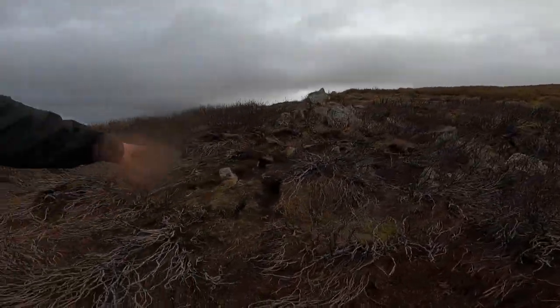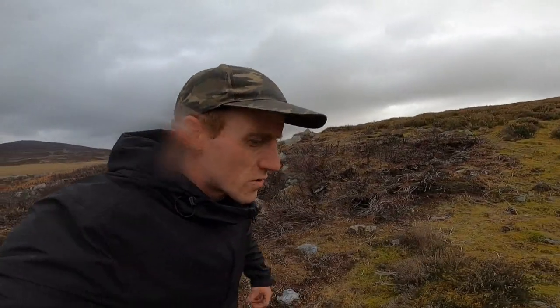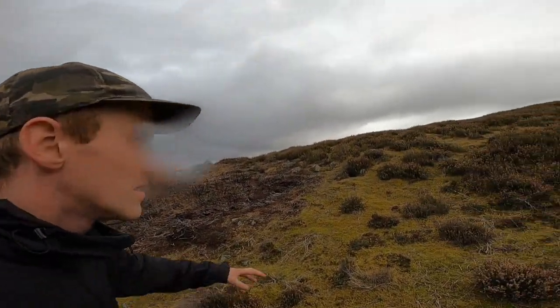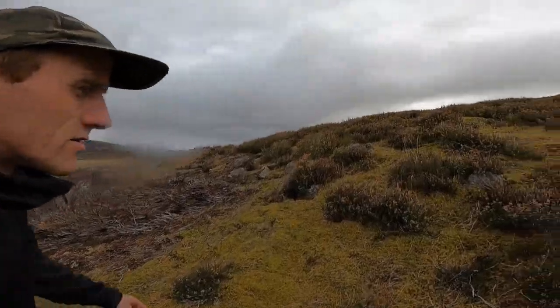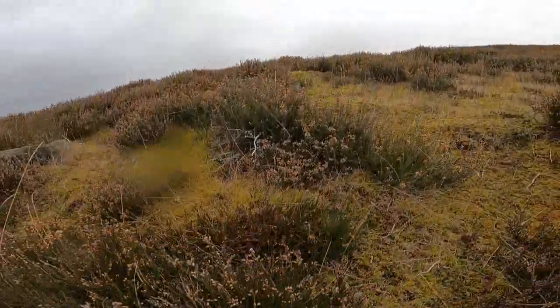You can see here where the heather's been burnt, and that's what they do for the control of the heather on the hills, and also for the game birds, because they need to eat the seed of the young heather rather than the old, overgrown stuff. It gets straggly and rough, so on the hill it's always kept fresh. It regrows like this a couple of years later.